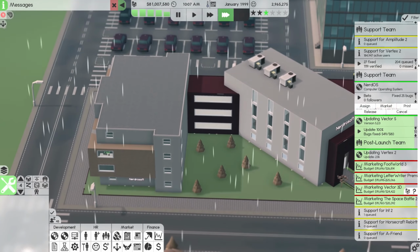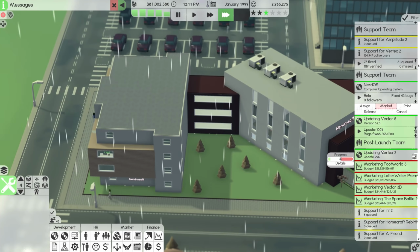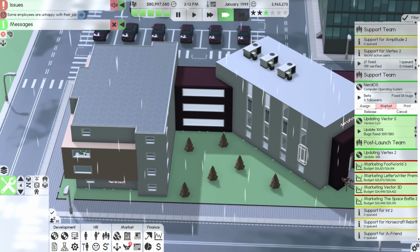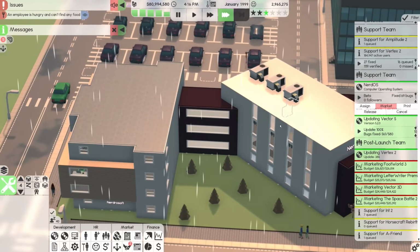And it looks like my contract teams are staying on top of absolutely everything, which is what we want them doing. That's kind of huge. That's kind of a big deal. We're doing it. We're doing this.